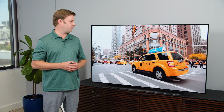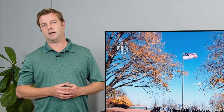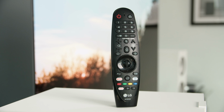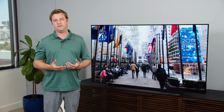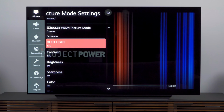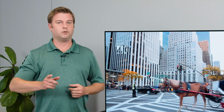Also, I'm kind of over the whole Magic Motion remote thing. It's been a while since the Wii kind of went away, and I'd like to see the Magic Motion remote go away. Maybe something a little bit slimmer with fewer buttons that really just relies on an on-screen interface to navigate things. So yeah, it's not going to make or break this TV. I just wanted to add a little bit of commentary there because I usually do talk about how I like WebOS, and I've kind of fallen out of love with it. Sorry, LG.